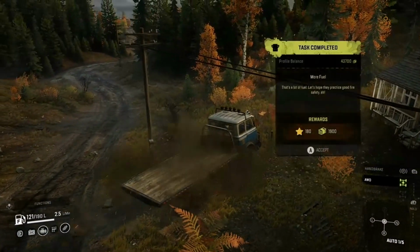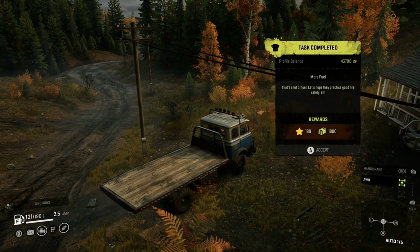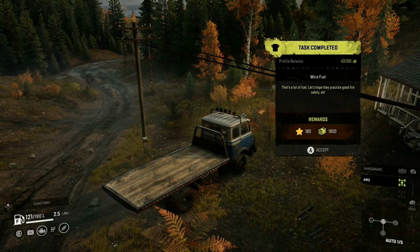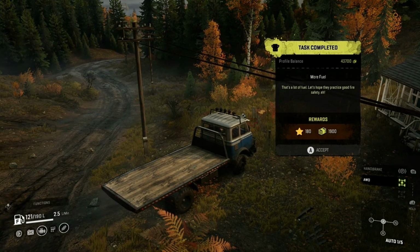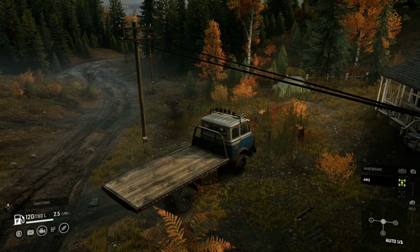Another mission done. So what I want to do now is get this lorry back down to the warehouse on the west of the map, because we've got to get concrete blocks done for a timed mission. I think this might be the guy to do that. But for now, we need to get him over there.